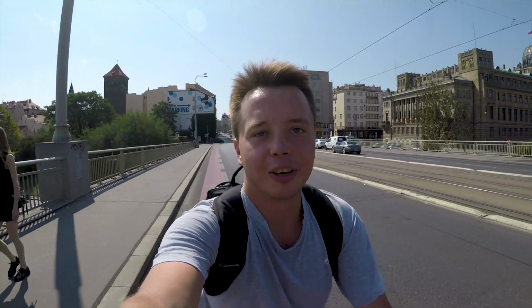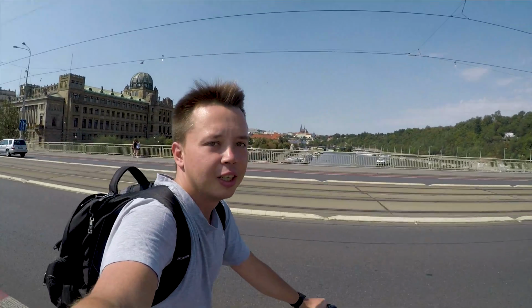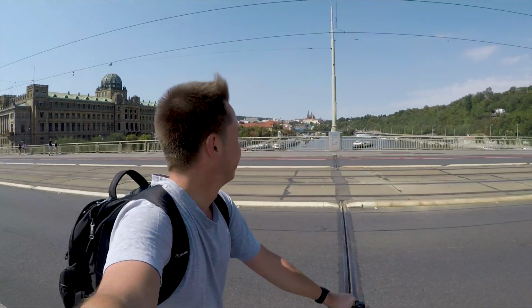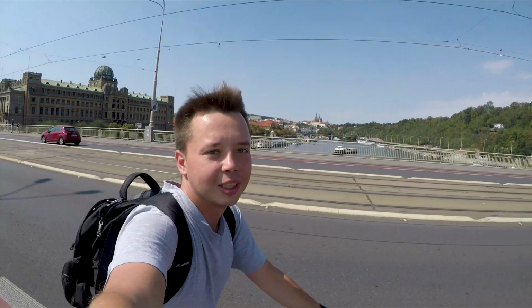So we just got the bike and now we're crossing the Vltava river to go to the first spot, which is over there. It's always beautiful here at the river. Yeah, very good view as always.